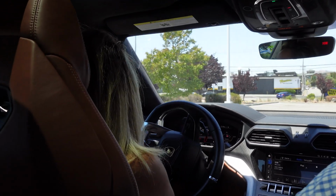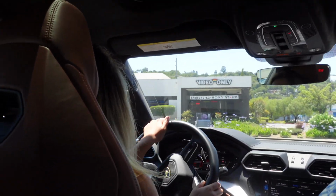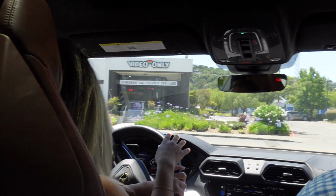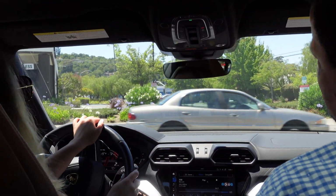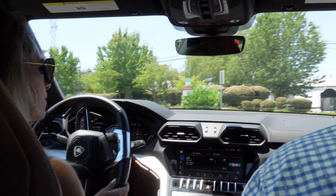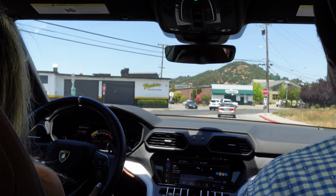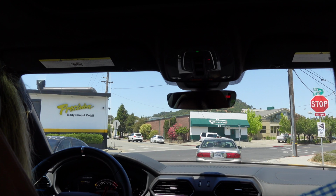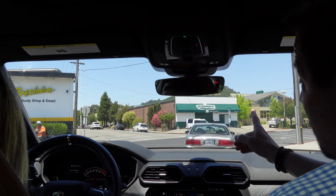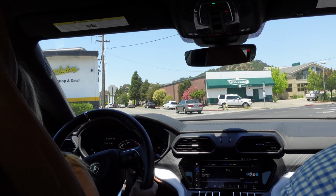But as I sat in that driver's seat, I felt like I was at the top of the world. This vehicle definitely gives you that persona. It makes you feel absolutely unstoppable. Not to mention the sound of that engine, its power, it's just magical.